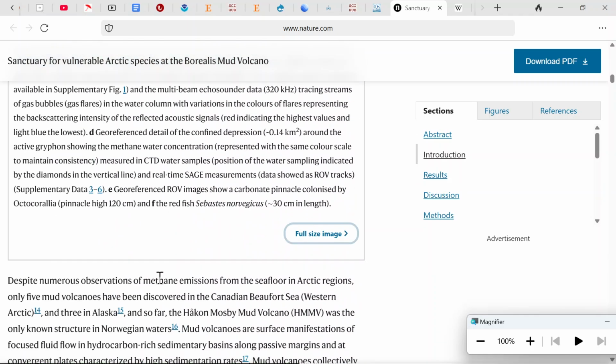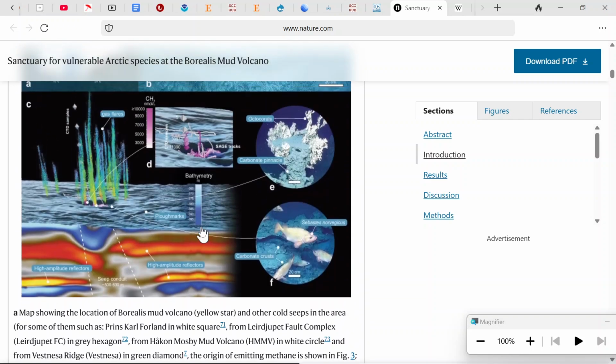What do they say about E? Where is it? Georeferenced ROV images show a carbonate pinnacle colonized by Octocoralia. Corals.